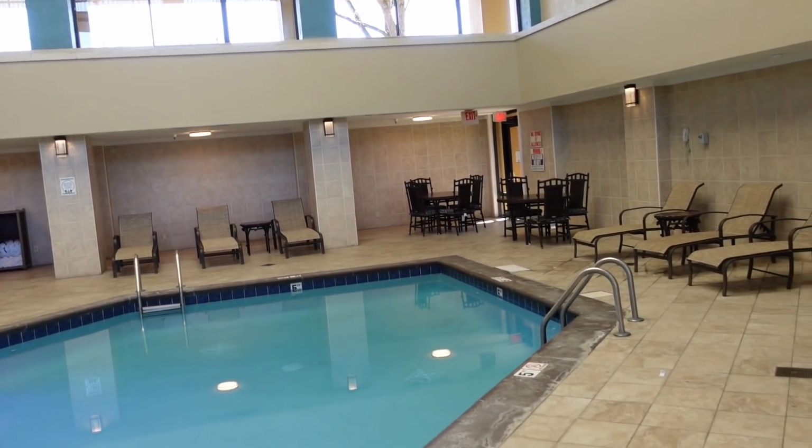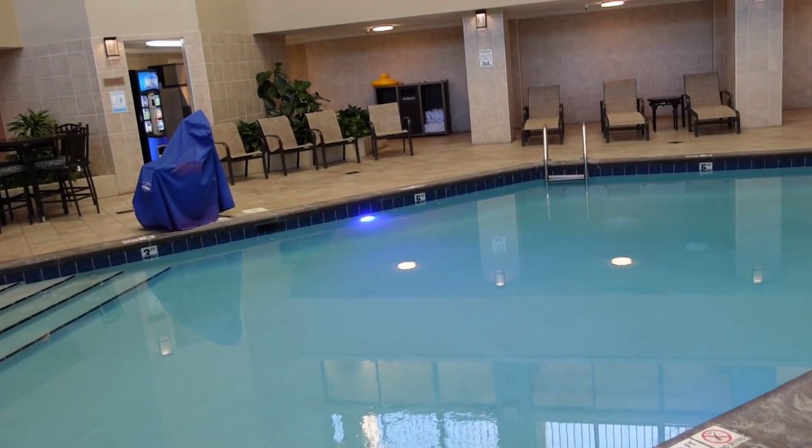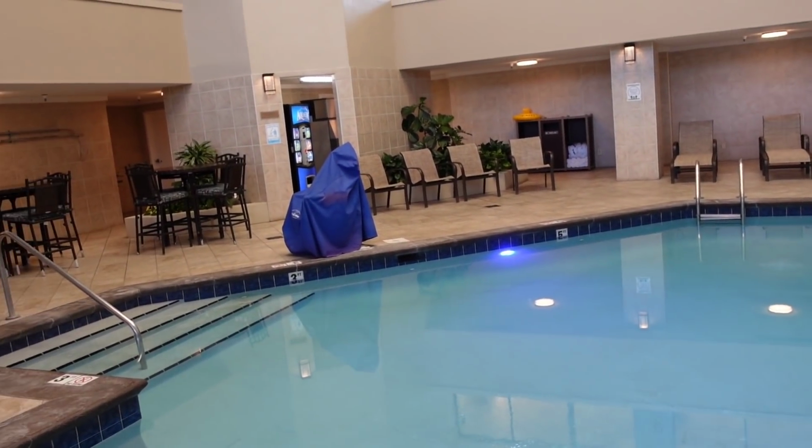But we like the spot where we are. The internet was perfect the last time, so I assume that it'll be the same. Looks pretty cool. And this pool is open 24/7. That's another cool thing about it. It could be 2-3 o'clock in the morning. You can go soak in the hot tub, go swimming, just anything you want to do.